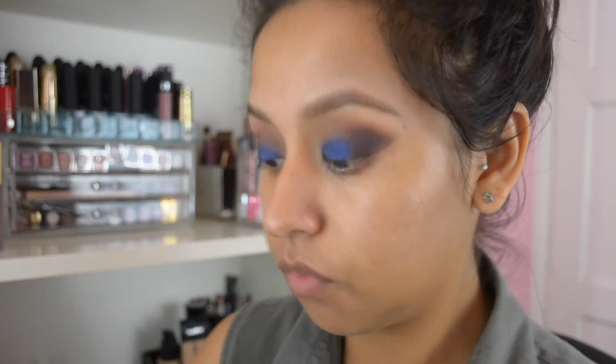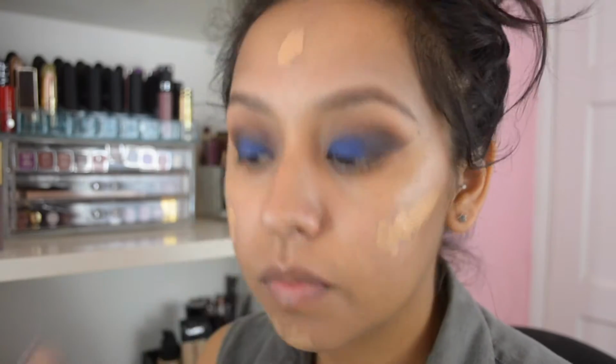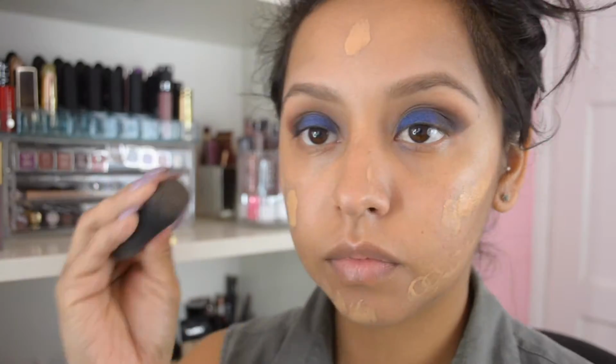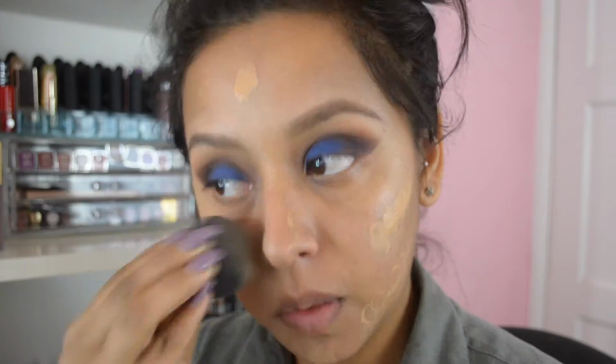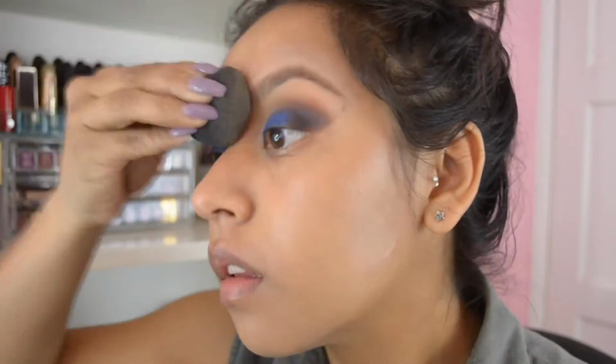For foundation, I'm using the Maybelline Matte and Poreless, and I'm going to blend that with the black beauty blender, which I have to say, I have the pink one, and honestly, like everybody else says, the black one is the best beauty blender for some reason. I don't know if it's a different material or whatever, but it pounces better than the pink one.